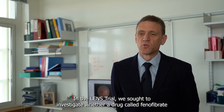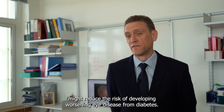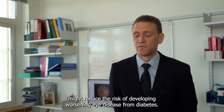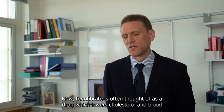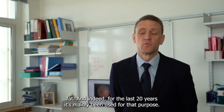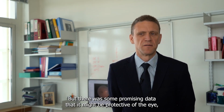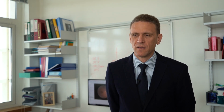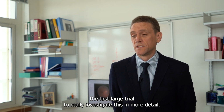In the LENS trial, we sought to investigate whether a drug called fenofibrate might reduce the risk of developing worsening eye disease from diabetes. Now, fenofibrate is often thought of as a drug which lowers cholesterol and blood fat, and indeed for the last 20 years it's mainly been used for that purpose, but there was some promising data that it might be protective of the eye. And LENS is the first large trial to really investigate this in more detail.